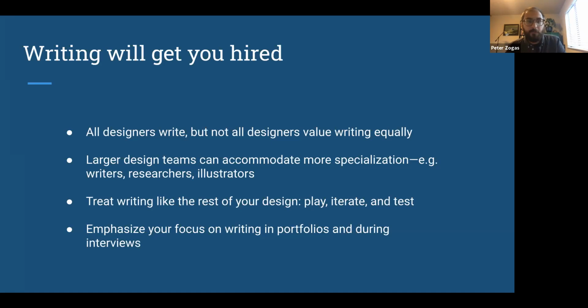Which brings us to the for-profit part. This is something I really wanted to talk about with this group, because you're all looking for co-ops, and eventually looking for jobs. It's a good opportunity to think about how somebody who sits on the other side of the hiring table might think about these things.